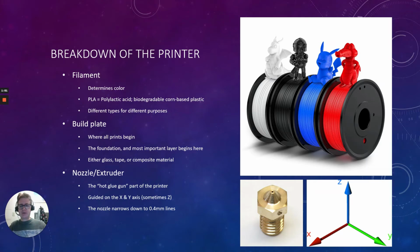While it's on the print head, it follows something called the XYZ axis to make a three-dimensional object. Think of this kind of like north, south, east, west. That's X and Y, but we also have something called Z, which is up and down. And the best thing about this is that we don't have to do a lot of it ourselves. We just put it into the computer and tell the computer to do the hard work for us.